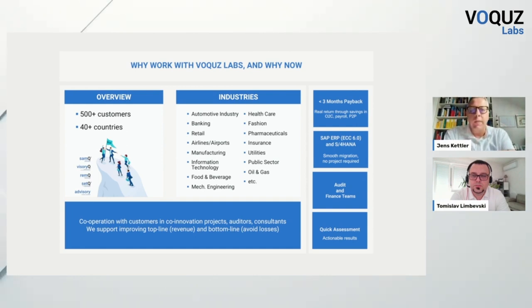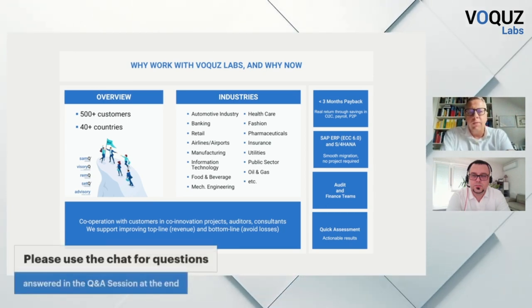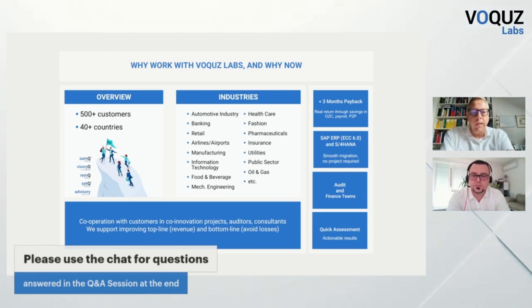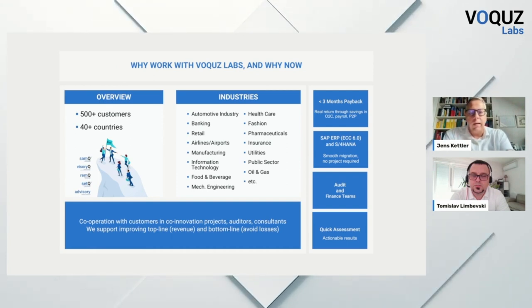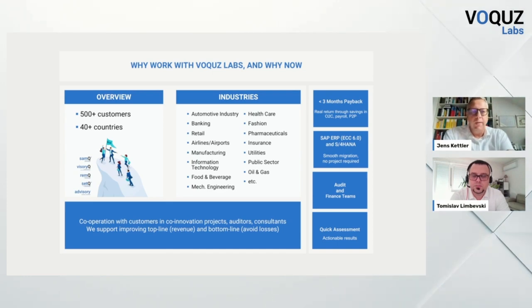This tool has been developed already for almost 10 years, and we have worked together both with auditors and consultants, but a lot of the content that we're going to present also partially today has been developed in co-innovation projects together with our customers. They have experienced that we as a single vendor cannot gain all this R&D just in a lab. That's too theoretical, but we depend on working with our customers, and that's actually Tomislav's main job.